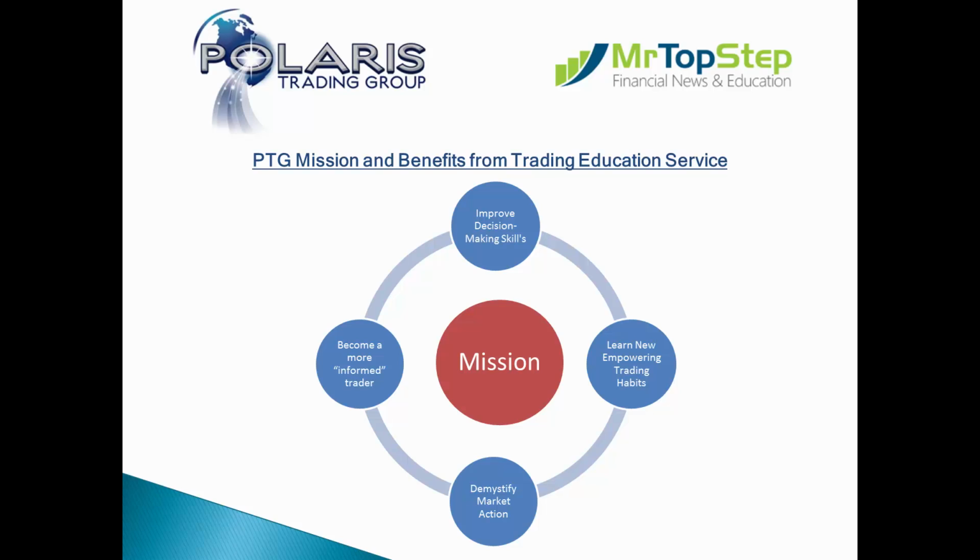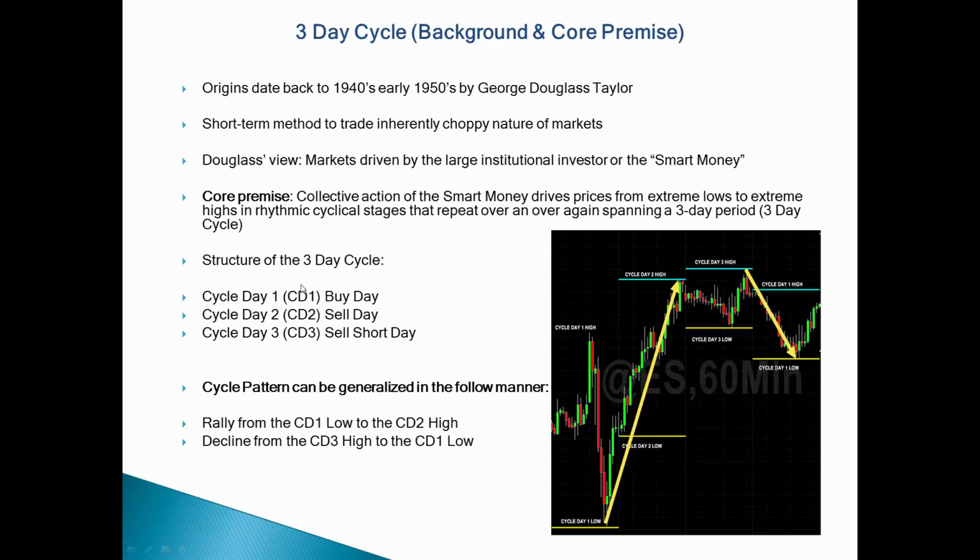So with that information, to become a better informed trader, what I'd like to discuss today is the topic of the 3-day cycle. Now, I'm not sure how many of you have any experience with the 3-day cycle, but I'm going to give you the basics of it here, and we'll show some charts from today's action. Actually, we hit some cycle targets here today, which is kind of nice.